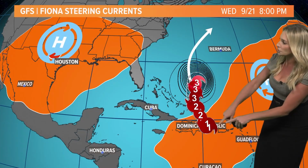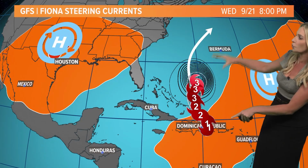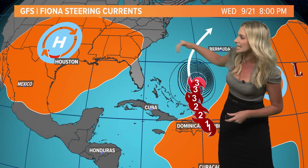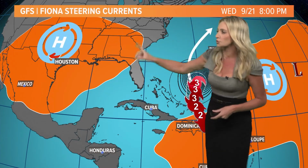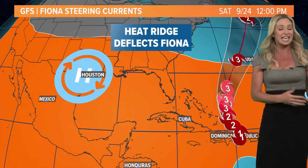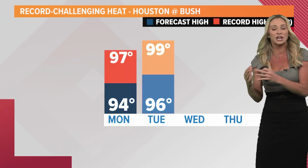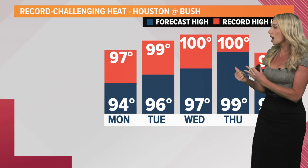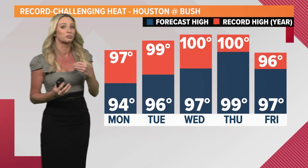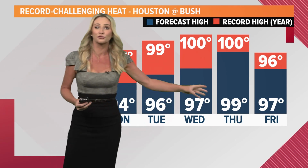So Fiona starts to shift eastward by about Tuesday evening into early Wednesday when it becomes major status. Again, brushing towards Bermuda, staying east, though, of the East Coast. What we can tell you across the states here along the U.S., it's just going to get really, really hot. But that's that main area of high pressure that's going to continue to shift Fiona to its east. High pressure here is going to start to bring in some potentially record breaking heat as we head into the first day of fall.